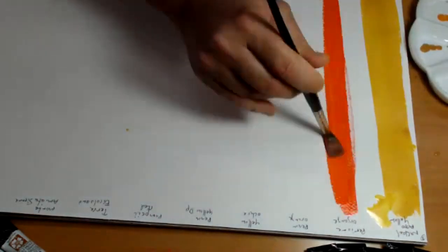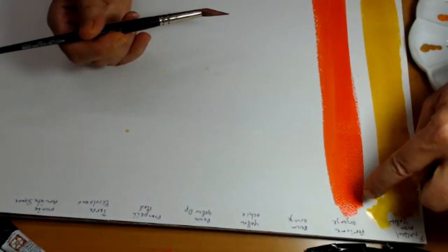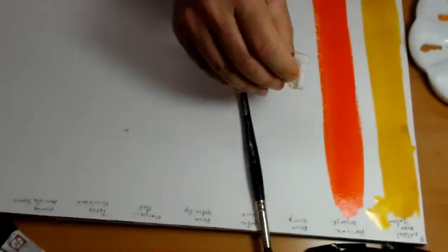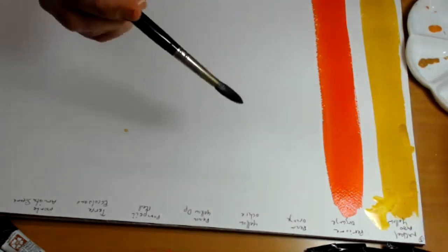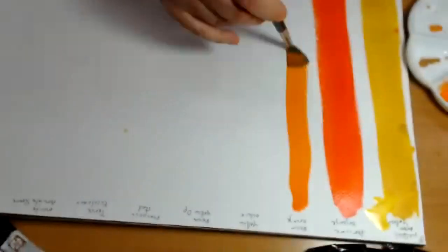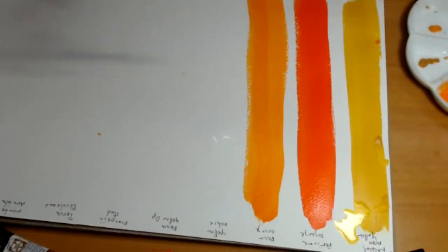This is that's very orange. So nickel azo yellow, perinone orange. I said that correctly. I'm getting my colors here to swap into each other. This is permanent orange. Permanent orange.